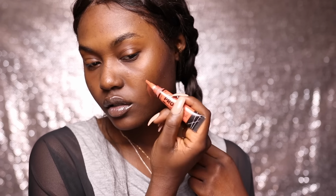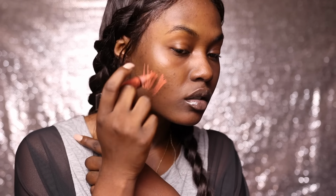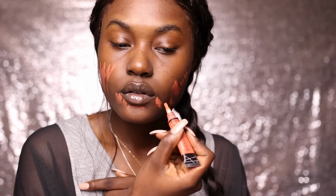After I let the primer sit for about 2 to 3 minutes, I'm going to go in with my L.A. Girl Pro Conceal in the color orange. I'm going to color correct my cheeks to cover these dark marks here. Just recovered from a very horrible breakout, which I am happy about because I was looking crazy. And now I'm going to take my Sephora Airbrush Concealer Brush and blend that out.